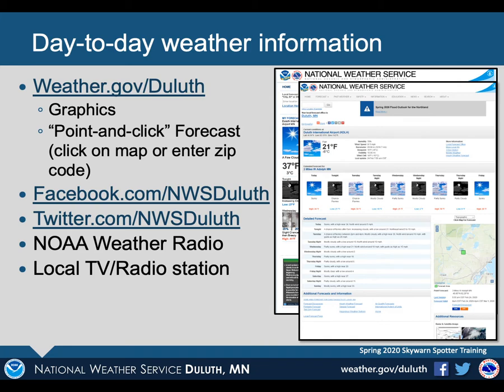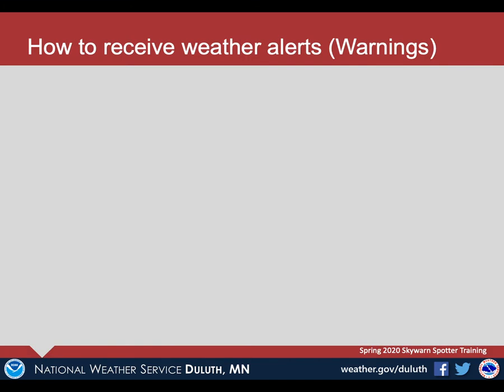Local TV and radio stations can also be a great source for local weather data. And reliable apps and websites, and we'll talk about that word reliable a little bit sooner. However, when it comes to receiving warnings, there are some good options and there are better options.